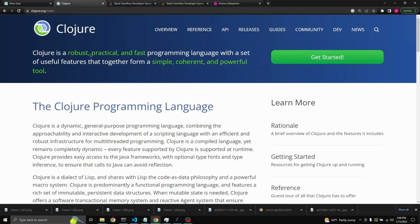So Clojure is a robust, practical, and fast programming language with a set of useful features that together form a simple, coherent, powerful tool. Like I said, it's not installed on my system. I don't know exactly how it works at all. We're going to install everything together, and let's get started.